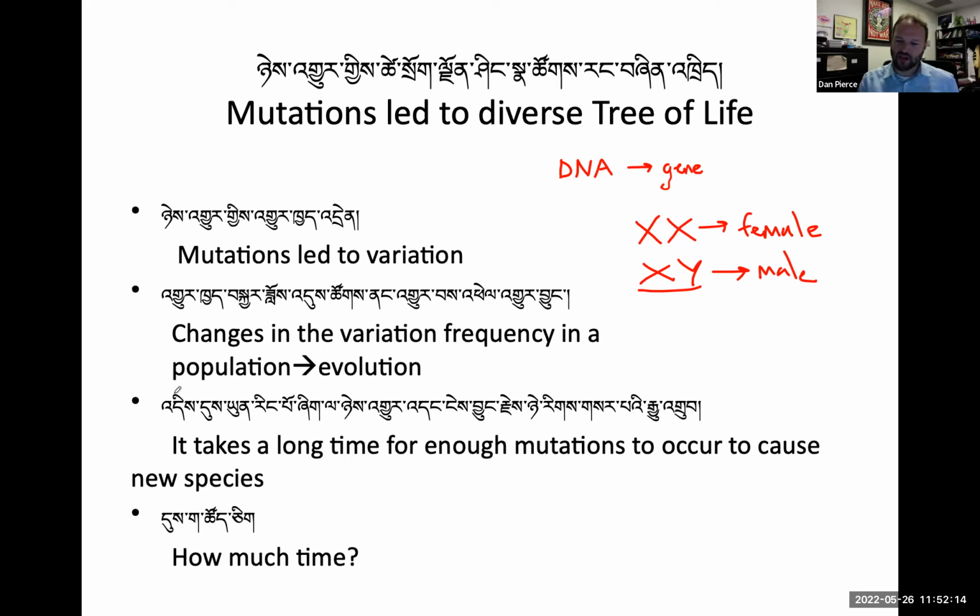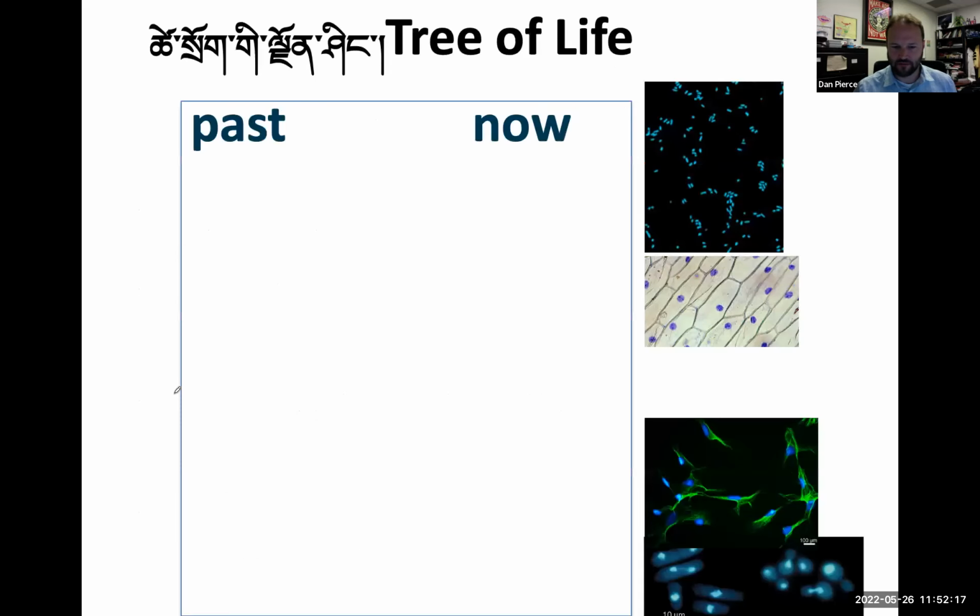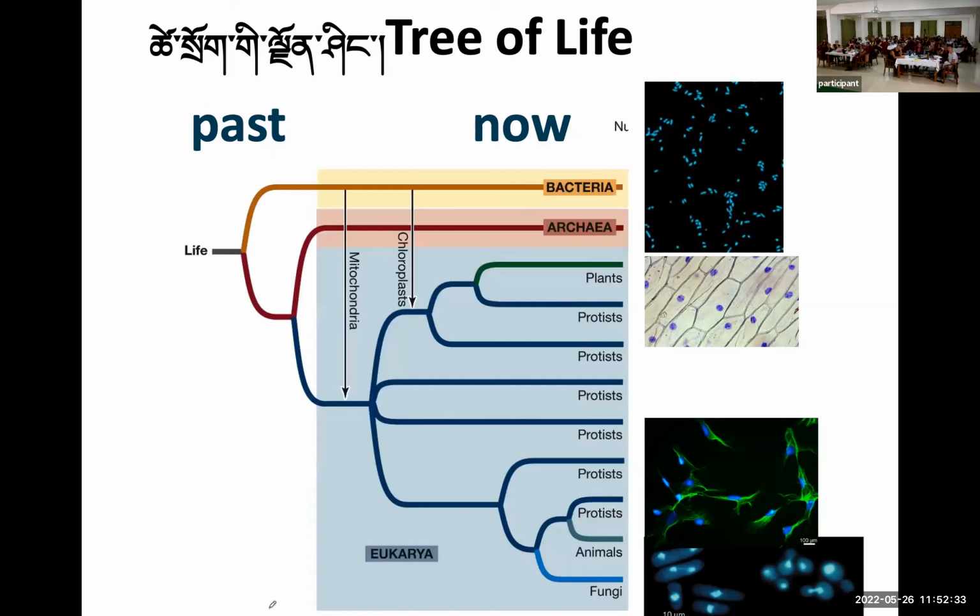And let's continue to look at the tree of life. So in the tree of life, we have the origin of life, but we don't know exactly what that looked like. But we do think that that early life looked more like bacteria than animals.